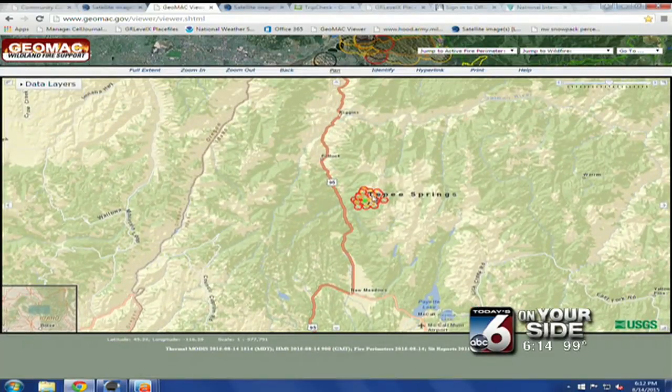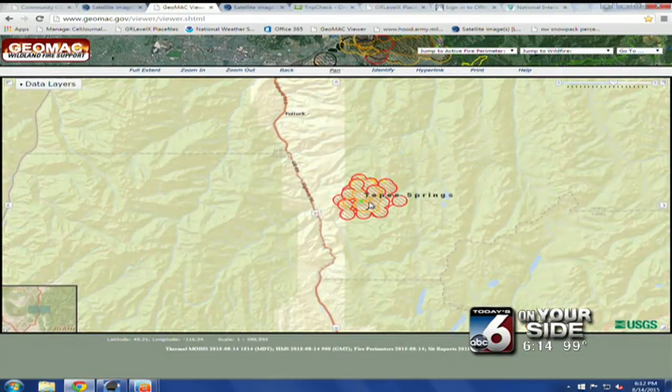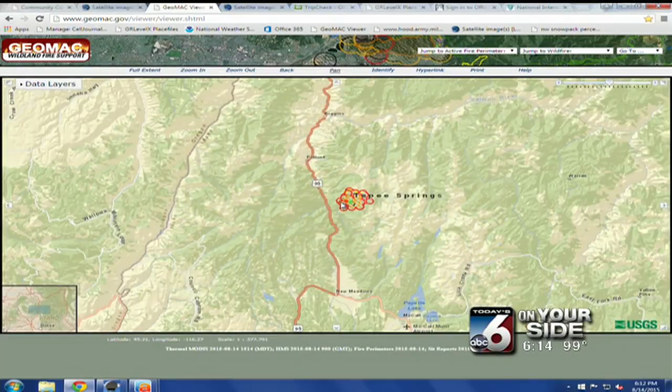This is a pretty big fire though, the TP Springs fire with a big smoke plume. This is halfway between McCall and Riggins, and look how close it is to the road, about a mile from Highway 95. It doesn't seem to be growing in that direction, but it doesn't take much, so there could be some issues. If you're heading to Riggins, you're going to want to call ahead to check these things out.